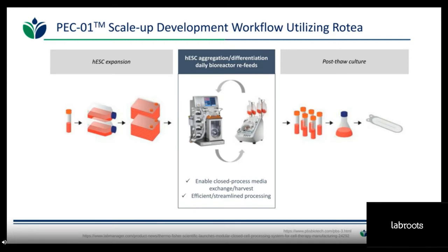So a brief overview of the PEC-01 scale-up development workflow and where the Rotea fits into that workflow. To start our production process, we expand human embryonic stem cells from thaw into 2D adherent culture on flasks, move from flasks to cell stacks, and then we aggregate our cells in preparation for differentiation into the final cell product.